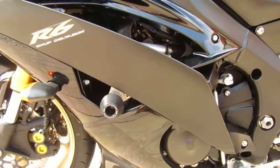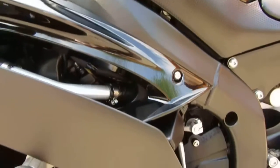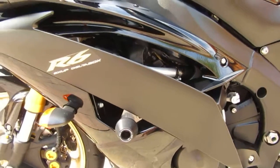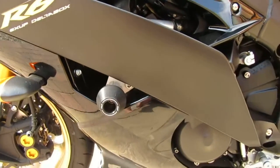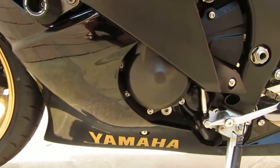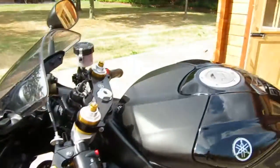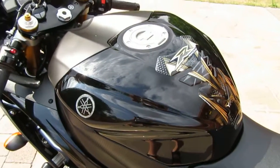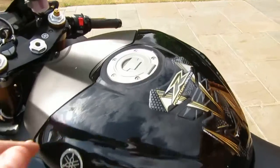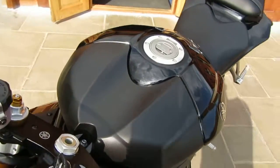And again, it's a really nice contrast between the gloss painted sections of the fairings, upper and lower, and then the diagonal matte section across the middle, which really breaks it up quite nicely. And the same on the tank, predominantly a beautiful metallic gloss black, and this matte front tank section, front tank cover.